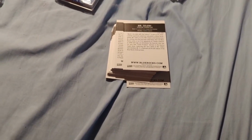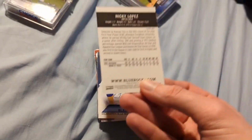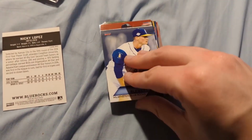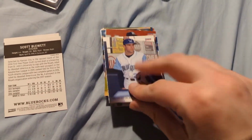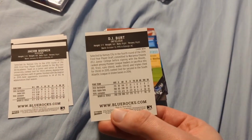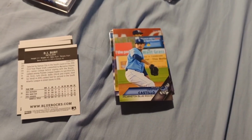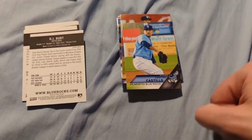Anyway, we don't have the same format here in 2017. But we have, to start off, Nicky Lopez here in the 2017 pack. Scott Blewett. Jacob Bodner. DJ Burt. So I have to look up DJ Burt. That name is familiar to me. Maybe not from the major leagues, but independent or something.